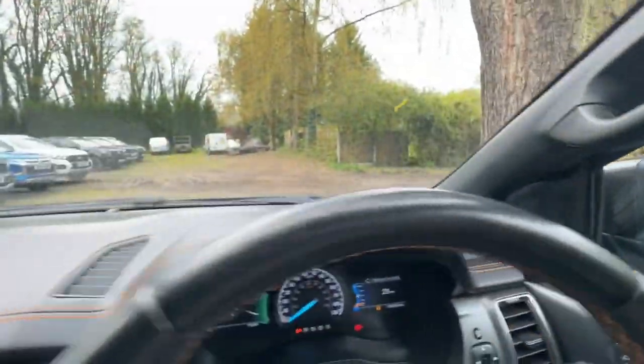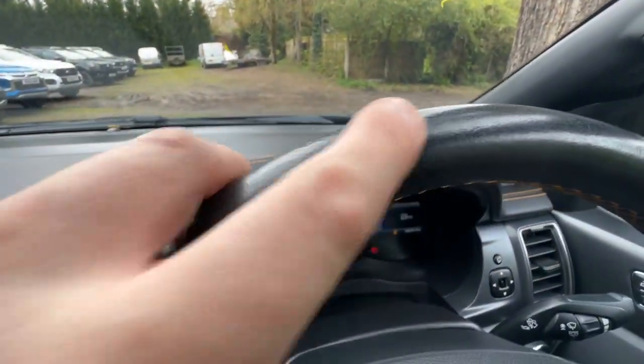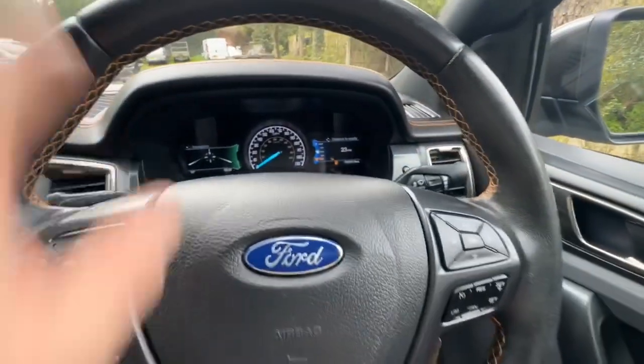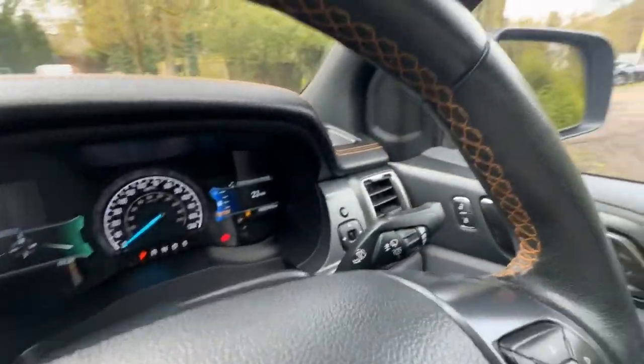Steering wheel is nice and clean. There's no unusual marks or damage. There's a bit of weird mark on that top there, unusual wear, should we say. Maybe someone wears gloves or something, it's just worn it slightly. Other than that, nothing else. All the stitching's nice and clean and tidy and in place, and everything looks good.